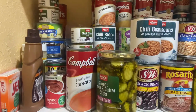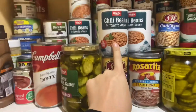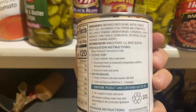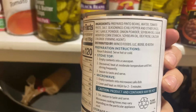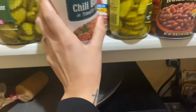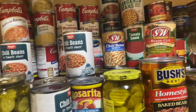All right, this is what we're working with. Now, these stand out, obviously. These are, I think, fine. You just gotta check your ingredients. A little bit of soybean oil towards the bottom. So that could be up for interpretation. Is it maximum weight loss approved? No, but it'll still be okay if you're maintaining.